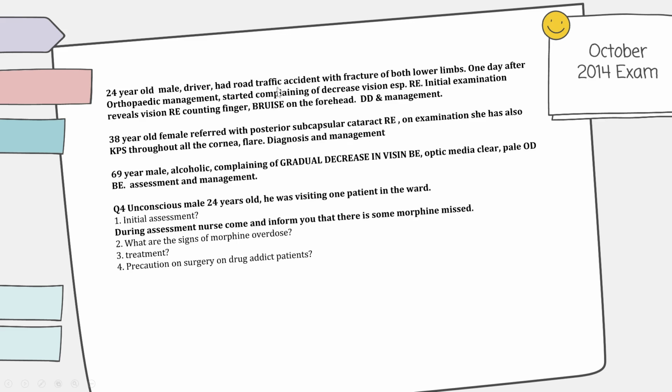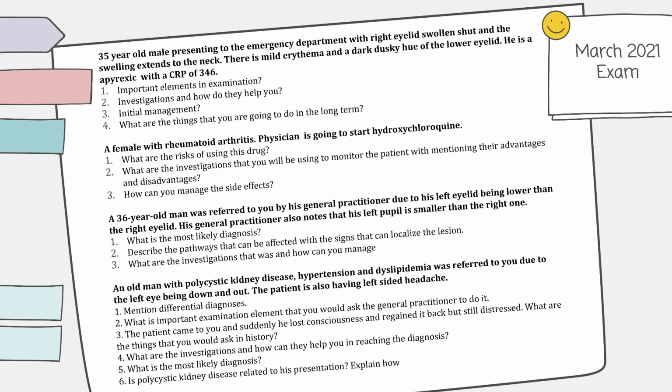So a scenario about trauma, a scenario about uveitis, a scenario about toxic optic neuropathy or optic neuropathy, and ask you about assessment and management. So this was how the exams in the past looked like. As I told you, it has advantages and disadvantages, but now this is the last exam. This is the last March 2021 exam.